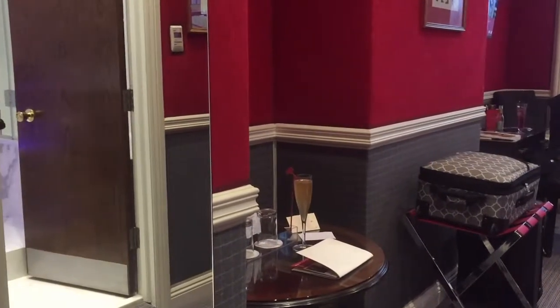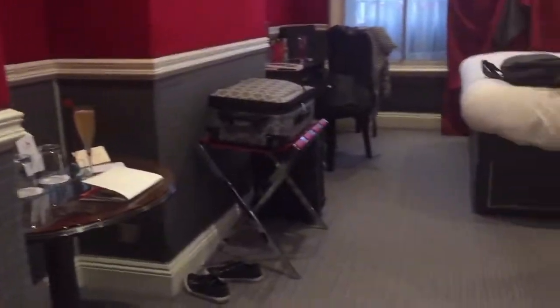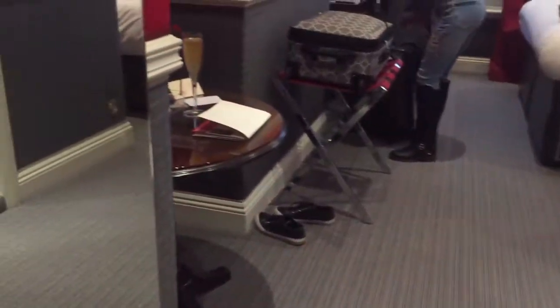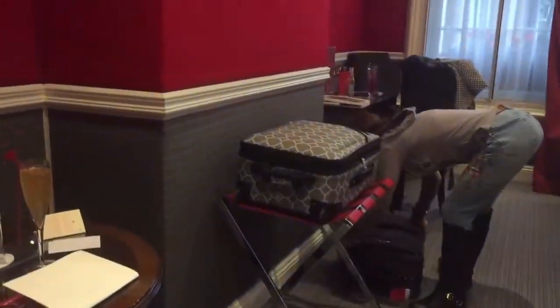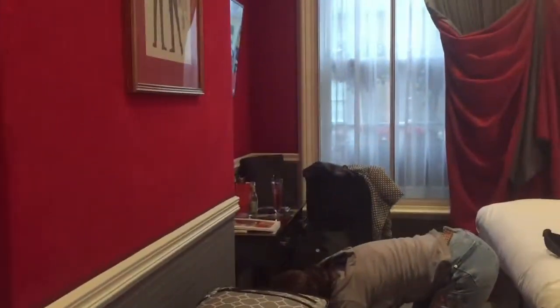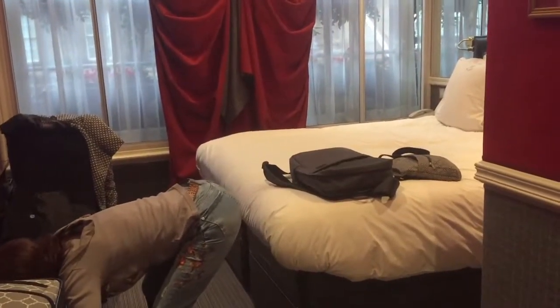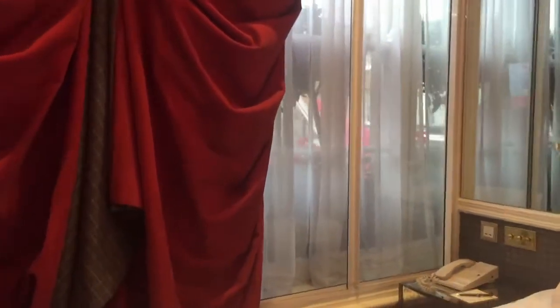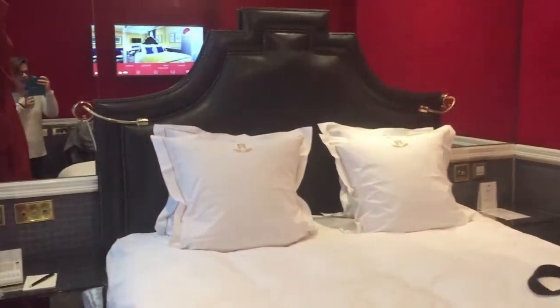Hello and welcome to our room. It's red and gray, which I actually kind of like, and it's bigger than our room in March. This is actually like a sister hotel of them, Ruben's at the Plaza. So this is a double with a view of Buckingham, or the side of Buckingham. We have a nice double bed and our view over here of the Mews.